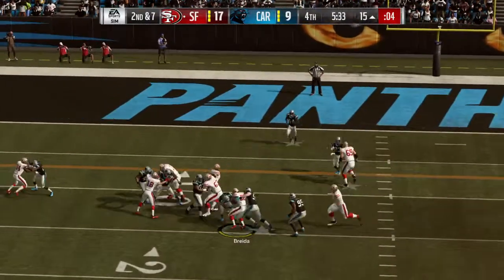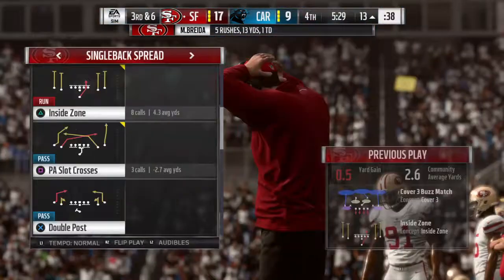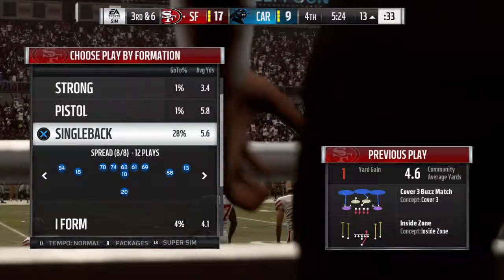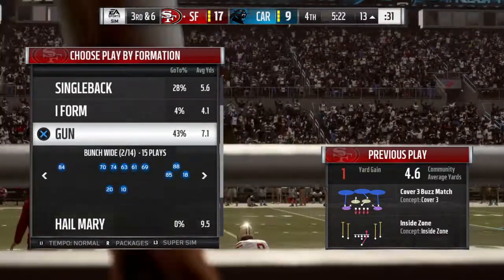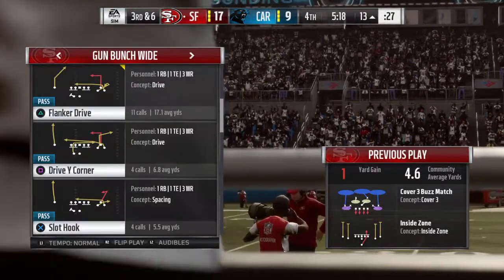This is Breida. And they get to him quickly here as he stopped right around the 13. Just a 1-yard pickup there, and it's going to make it 3rd down and 6. I know that speed is the hallmark of today's NFL game, but the key to good rushing defense is still having your linebackers set the edge.